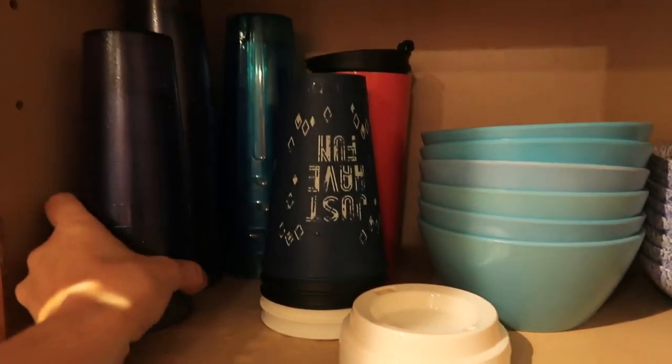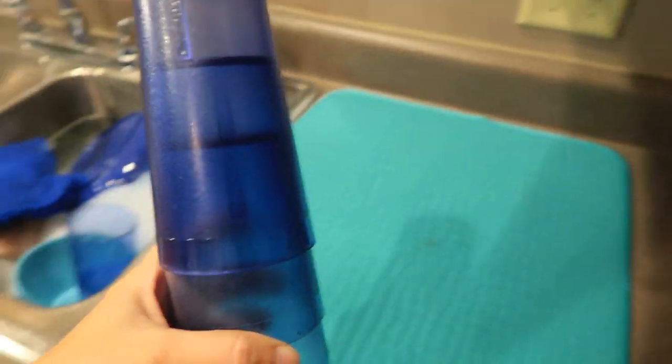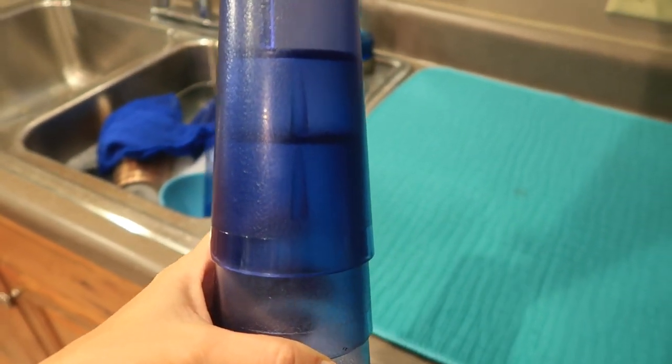We have bowls. We have coffee cups here. My husband takes to work. I got my Starbucks cup. These cups, I love the restaurant quality cups, but they're a little bit more, and then they get taken to the shop and disappears.